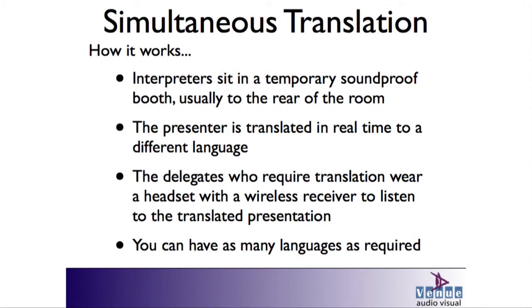So I want to talk about simultaneous translation, which I know some of you already use. How it works is interpreters sit in temporary soundproof booths. You need one booth for each language you want to translate. The presenter is translated in real time into a different language, so there are no pauses. The delegates who require translation wear a headset with an infrared receiver, and if more than one language is being translated simultaneously, they can choose which language they want to listen in. And you can have as many languages as you like.